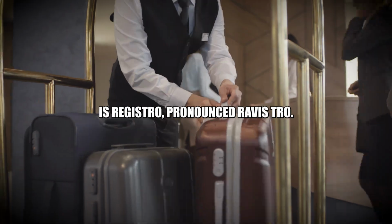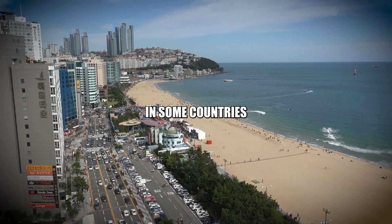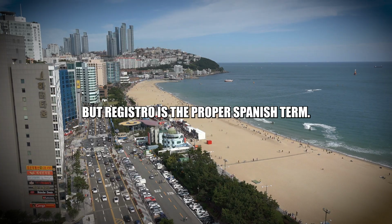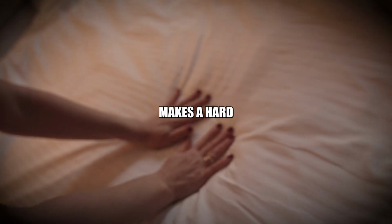Check-in is registro, pronounced registro. In some countries, you might also hear the English term check-in used, but registro is the proper Spanish term. The G in Spanish makes a hard H sound when followed by I or E.